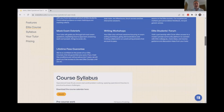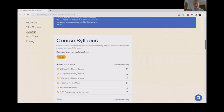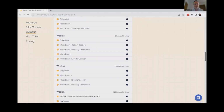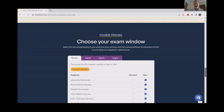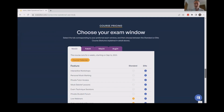On this page, you'll be able to find lots of information apart from this. You'll be able to look at the course syllabus. You'll be able to download your course calendar if you haven't already, where you can see the times of all the sessions and plot out your study plan. You can see your tutor here, Catherine Shirley, who you'll be meeting today. And then here is perhaps the most important part, which is where you can actually access your course.